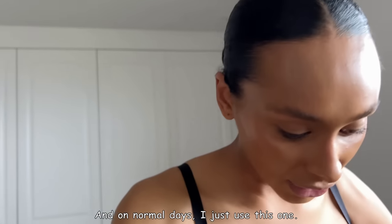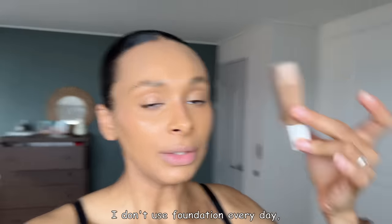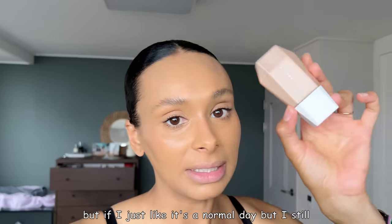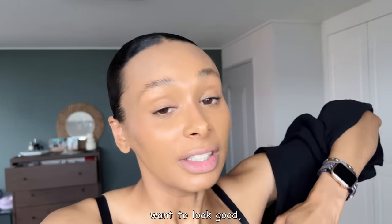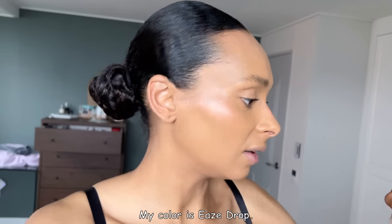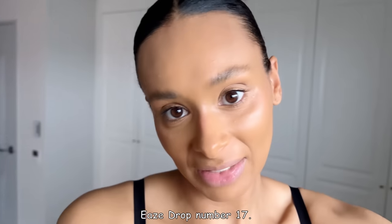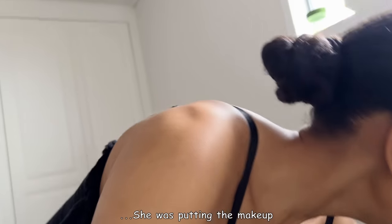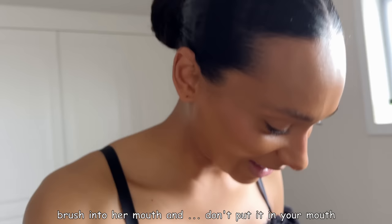And on normal days I just use this one. I don't use foundation every day, but if it's a normal day but I still want to look good, I use this one from Fenty Beauty. My color is number 17. And she was putting the makeup brush into her mouth.